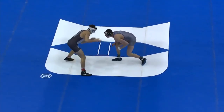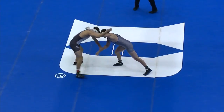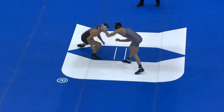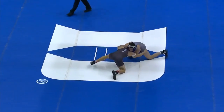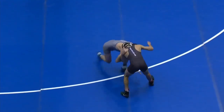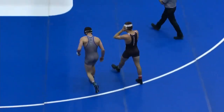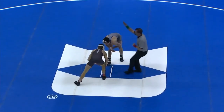Mitch is going to be looking to keep his record going up here. 18-3 on the season. Jack in on that shot. Mitch good defense. Mitch follows up with some of his offense. We go right out of bounds. Stalling on Brown. Start right back in the center here.